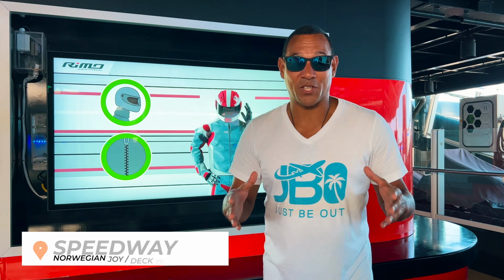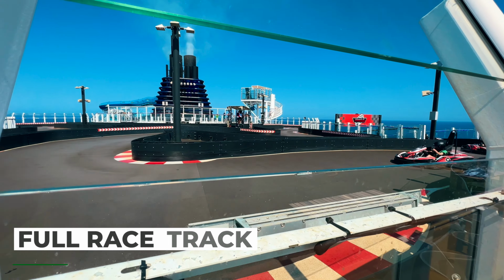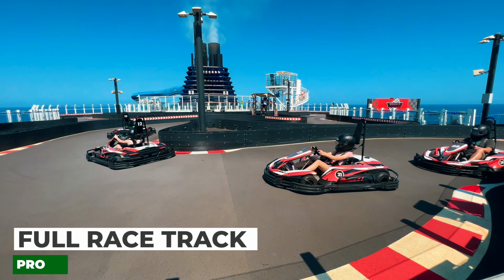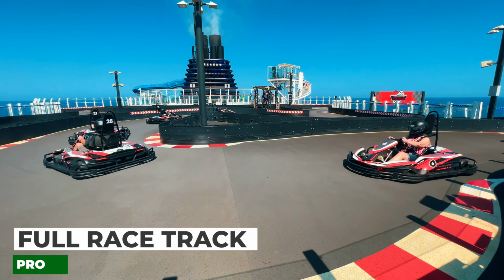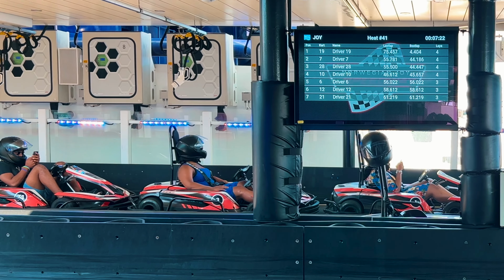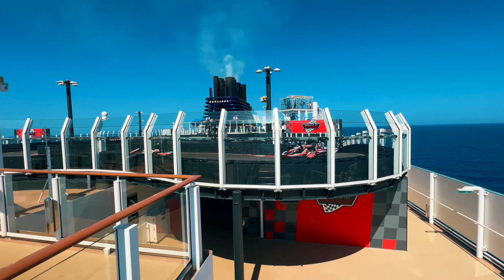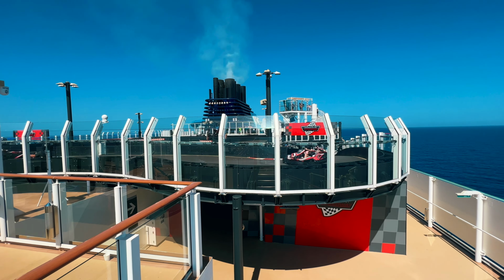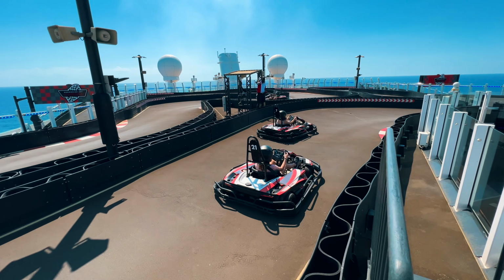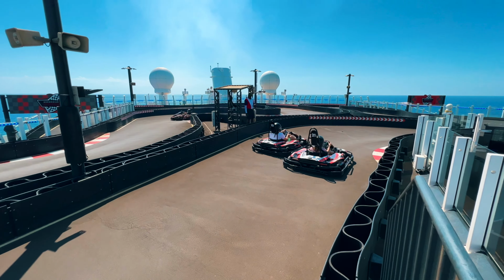Another awesome feature here on the Norwegian Joy is the Speedway. It is an awesome racetrack. Yes, you heard me, a racetrack on the cruise. Google it. This is a winding track. They give you a helmet, they have a go-kart, and the go-kart can either have 2 people or 1 driver. Now, the way the pricing structure works, it's $15 for 8 minutes. And that means you can go around the track as much as you can for 8 minutes.